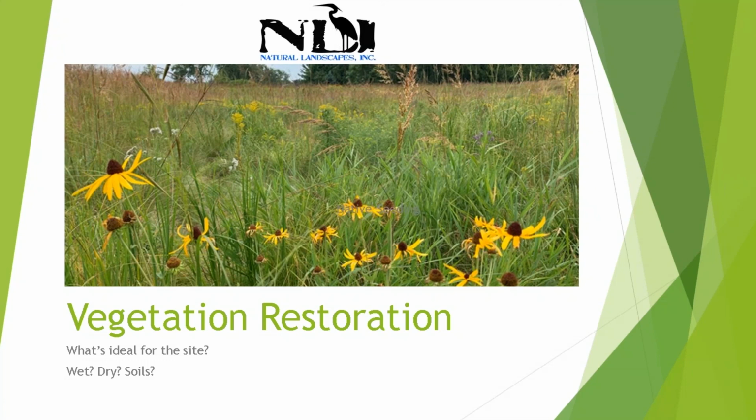But more important than that is overlapping seed mixes, both wet and dry, to assure you that whatever scenario Mother Nature throws at you, whether it's a 500-year, 100-year flood or the drought, you'll be covered in each scenario. So that's very important, overlapping seed mixes.